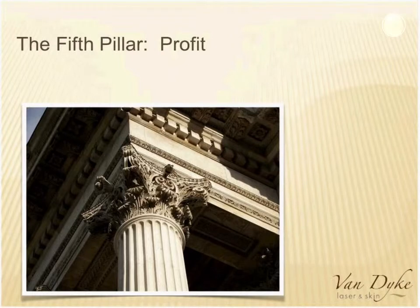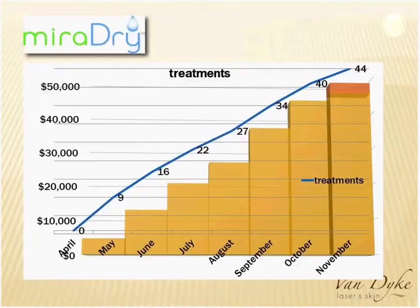The fifth pillar wasn't really part of my talk, but I'm just going to zip through this. We started doing this in May. We treated our staff first. If you know anything about Arizona, nothing happens in June, July, and August. People come back in September, but we've steadily been doing patients every single month, and we're starting to accelerate that now. And of course, the income is paralleling the number of treatments we're doing.